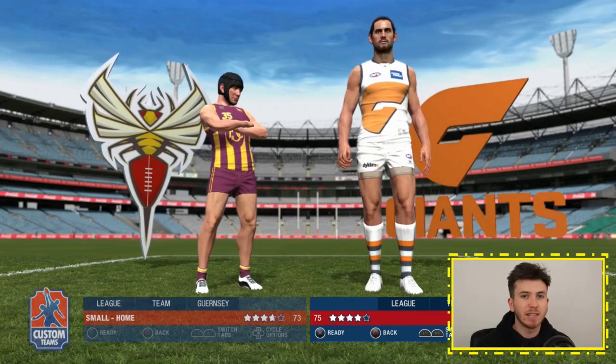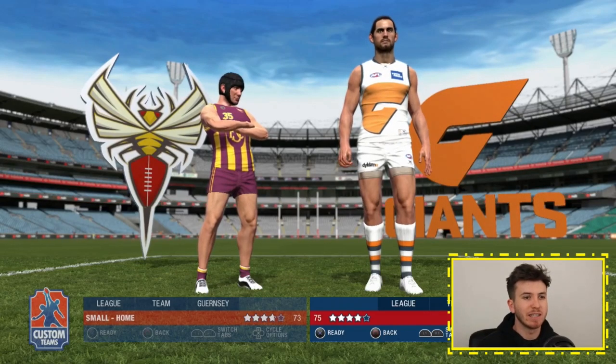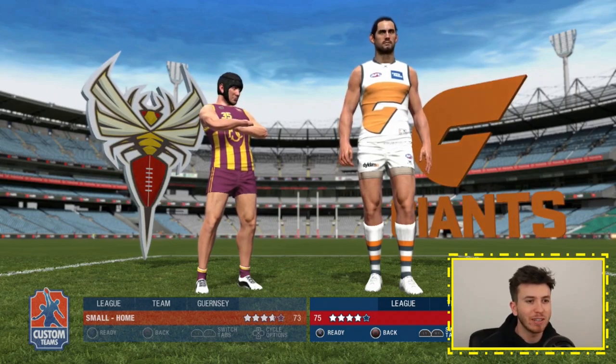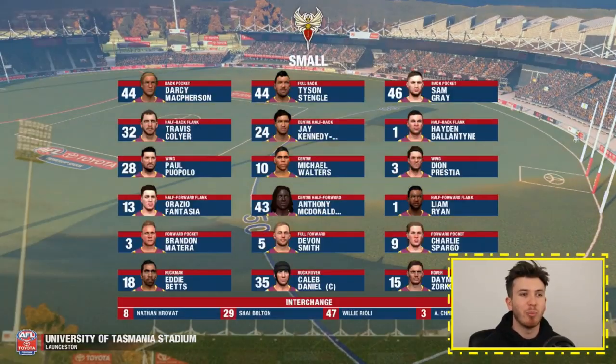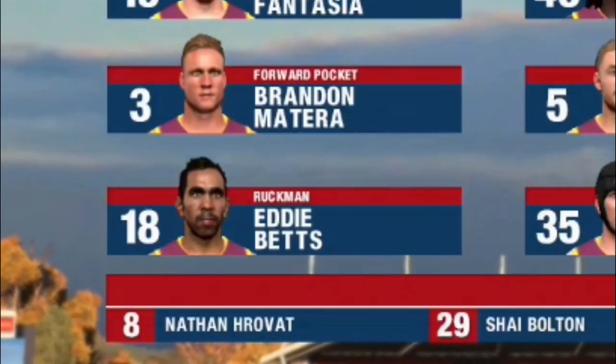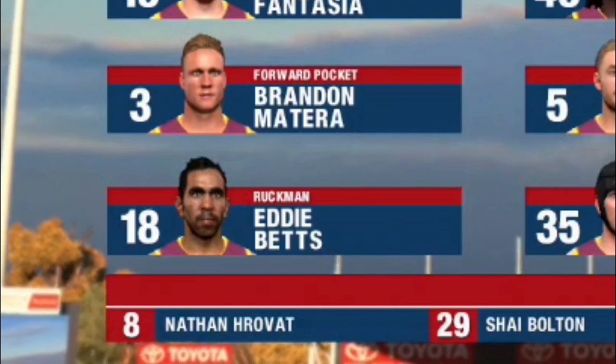The smallest players in the AFL versus the tallest players in the AFL. Look at the size difference there between the captains, Caleb Daniel and Brody Grundy. I'm a little bit worried about our back line. Our forward line will do the talking. Look at that. Eddie Betts is the ruckman. That is cause for some concern.